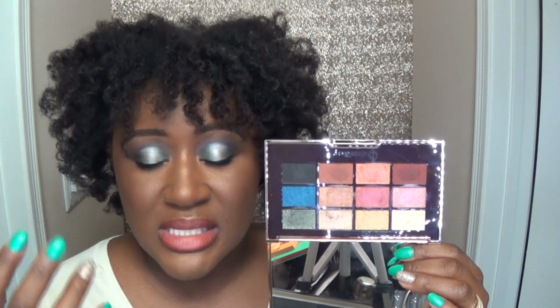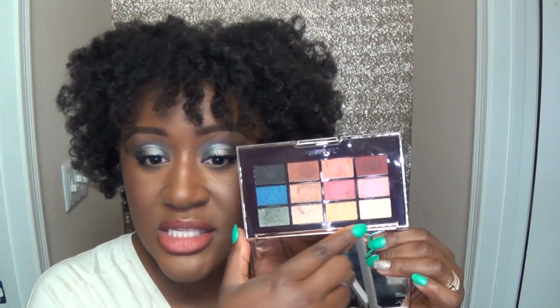If you only use this in the crease, it's not going to leave you missing anything. You can build this up to get a little bit more of a darkened effect in the crease as well. But then you can use that on a fluffier brush to get a nice transition shade. These shades here are very nice topper shades.